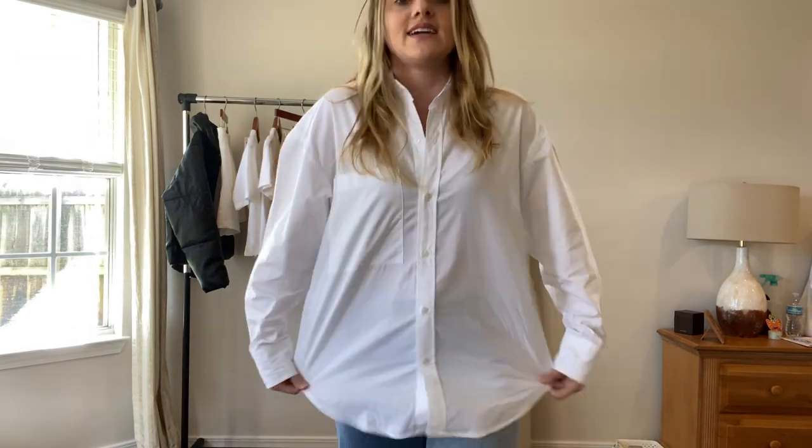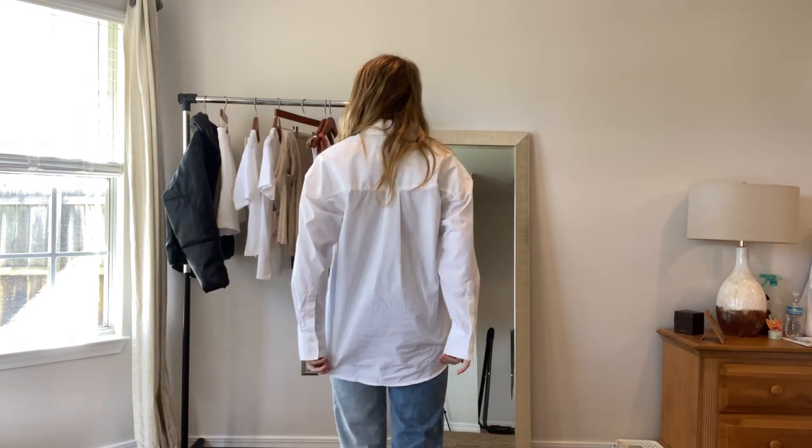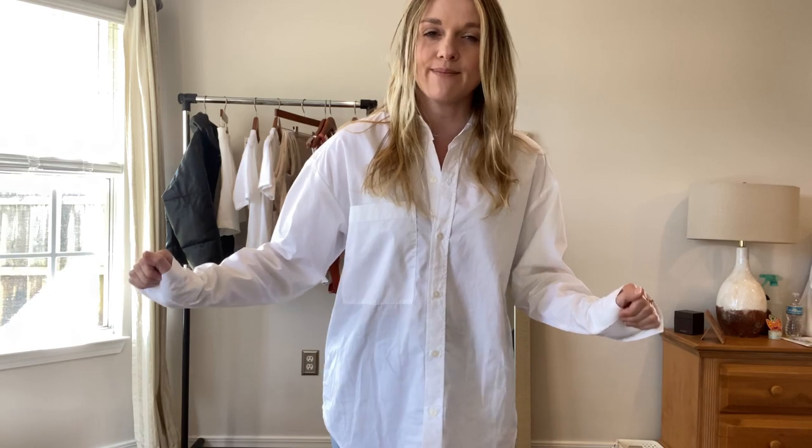So this is actually how it looks. This is how big it is. And there's how long it goes down. So it's up to the customer. If you're really into the big oversized look, you're probably gonna love this shirt. But if you wanted something a little bit more tailored, a little bit more cut and made for a female figure, this might be a little too mid of a menswear type look for you.